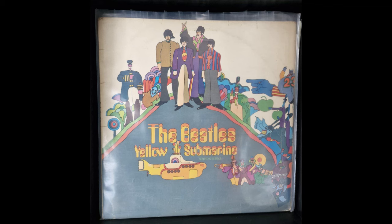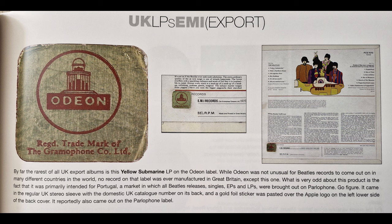Album number 8, Yellow Submarine. Last but certainly not least, we have Yellow Submarine. This is by far the rarest of all Beatles export albums. What makes it truly special is that it's the only time an Odeon label album was ever pressed in the UK. It's believed that only around 500 copies of this export version were made, making it a true holy grail for collectors.